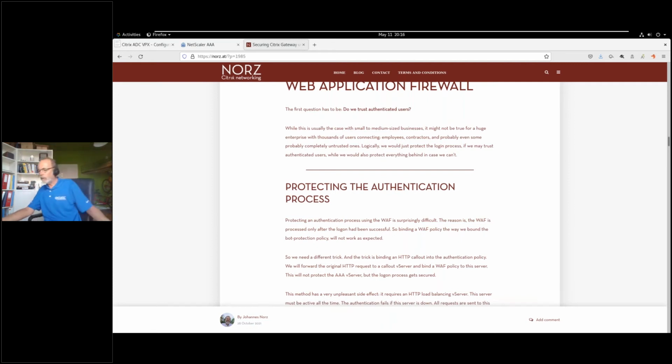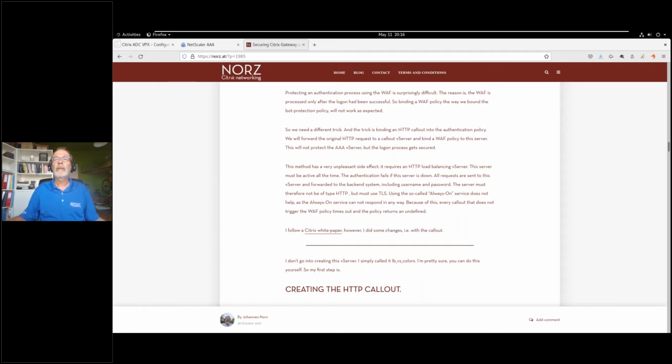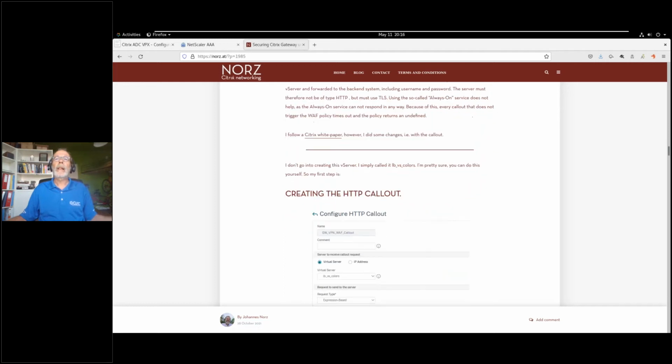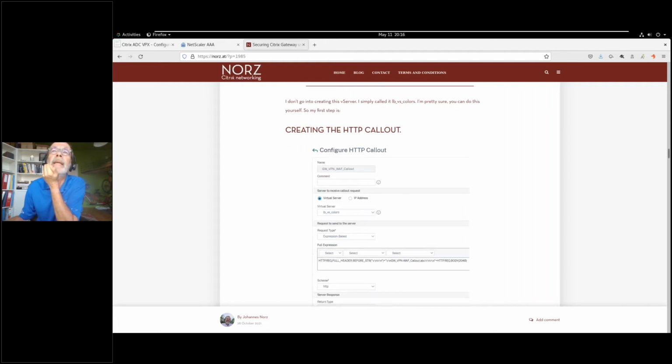We have to decide whether or not we want to use the WAF prior to authentication or after. After the authentication, we can use the WAF with any WAF policy for any of the load balancing vServers on the gateway server on the ADC. But before authentication, it's very tricky because we cannot bind WAF policies, and we cannot bind it globally. So we have to do an HTTP callout to a server. In many cases, we have two ADCs, one internally, one externally, and that just do an echo server on the internal gateway server. So any request coming from outside will be sent to this echo server, and the echo server will return a 200 OK.